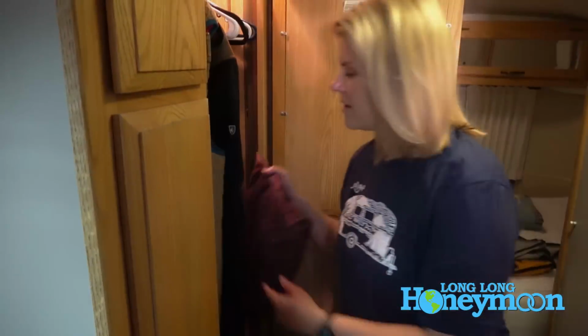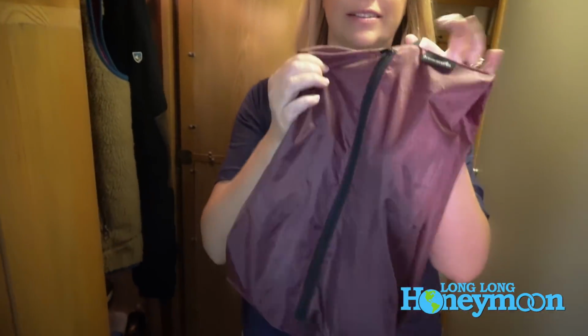Make sure you buy color-coded ones, so that way you could give each member of your family a different color. It just makes it easier for keeping things organized, keeping them from just being strewn all over. These little shoe bags. They come in different colors.